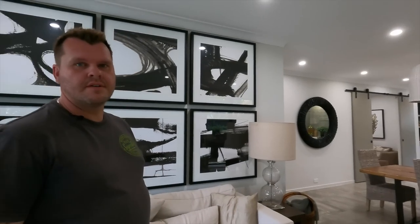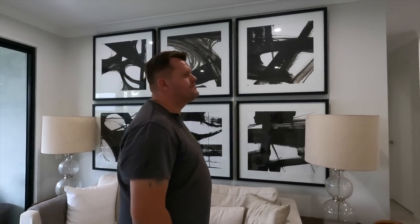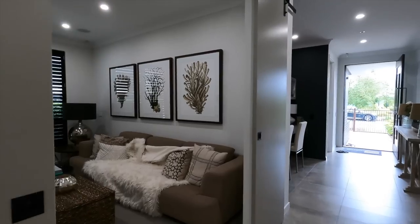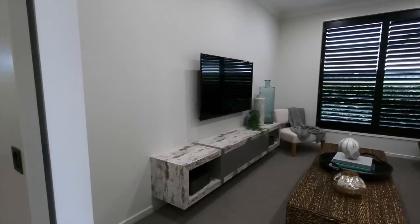What do you think of this one, Ben? Yeah, it's nice. The styling of this one's pretty good. Yeah, I am a fan of Stylemaster. As in the name? No, as in the builder whose houses these are. That's why they call it Stylemaster, because they call it styling. We've got a media room off of the main area.